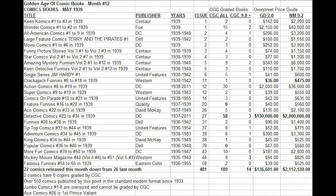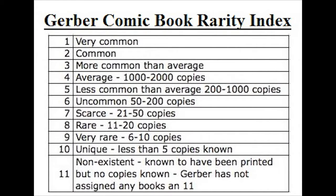Go see if you can find copies in any condition. These books are near impossible to find. They do pop up once in a while on auctions. So if you want to collect these gems from the early days of comic books and the Golden Age, these are the fun ones to go hunt for.